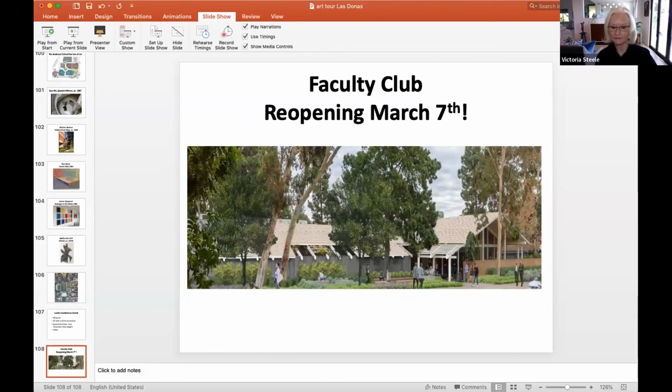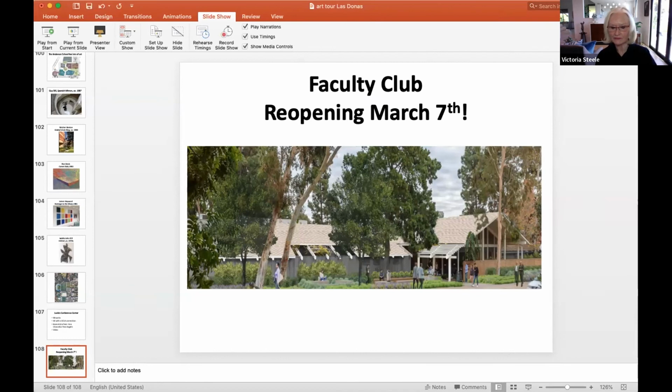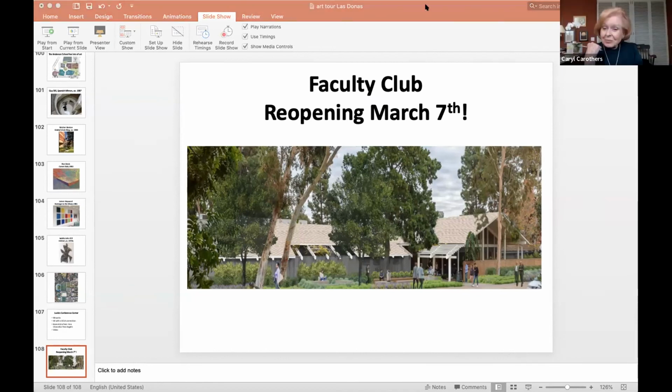Victoria, that was absolutely amazing. You have given us so much more to see, to quote Stephen Sondheim, but we will see the campus with new eyes at this point, and you've put together an amazing piece of artwork yourself.